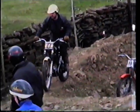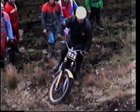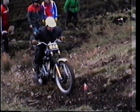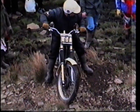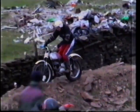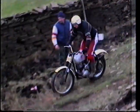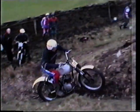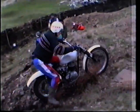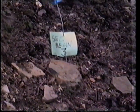A quick look from the top of the section. Here's a rigid machine, ridden by Doug Lavelle. Stalls on him. The final rider we'll see through this section, Ken Bratley, Francis Barnett. On to section 3.